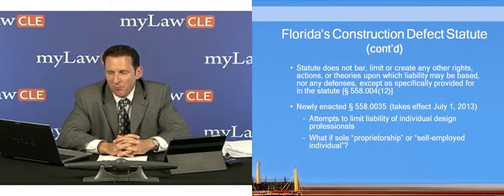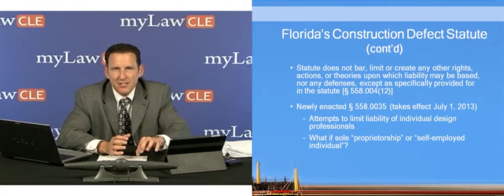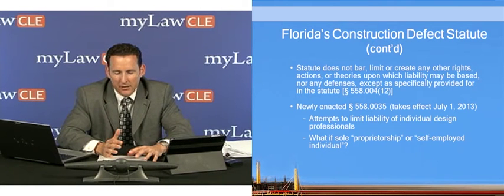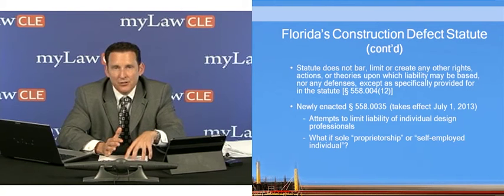And I don't know why they put this under 558, but they did, so there's an additional provision. You can take a look at the statute, but essentially, if a design professional is working for an entity, and that entity carries certain professional liability insurance or errors and omissions, the individual design professional architect is not going to be liable. You've got to go after the contracting entity. I personally think this is in response to the Morancis case, however you want to pronounce it, that found an exception to the economic loss rule. Of course, that's no longer good law, but at the time it said, notwithstanding that you've got a contract with a professional entity, you could sue the individual design professional in negligence.